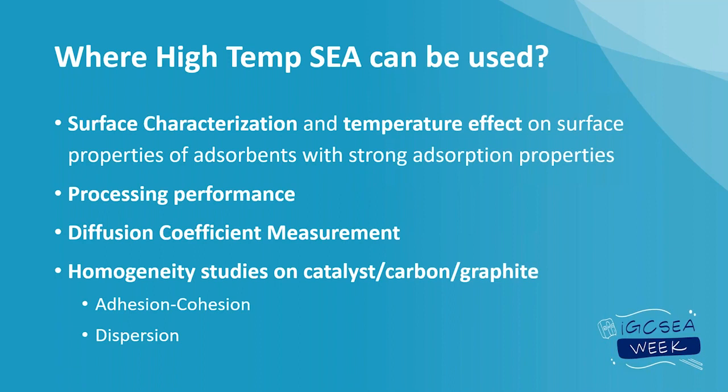And basically, this is where high temperature SEA can be used. You can use it to characterize different solid surfaces. You can measure the temperature effect, and especially the temperature effect on surface properties of adsorbents, which have strong adsorption properties. It can be used to determine processing performance, diffusion coefficient measurements, and also you can do homogeneity studies on catalyst, carbon and graphite samples.